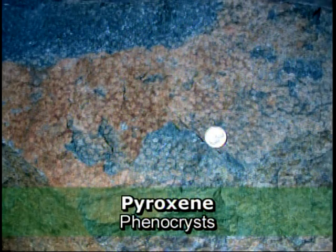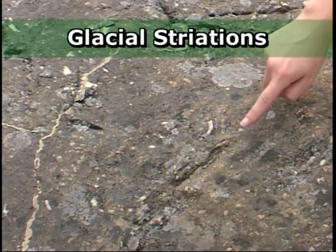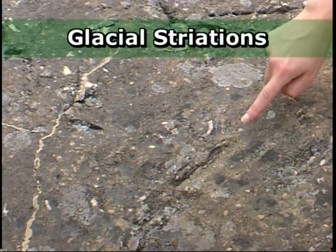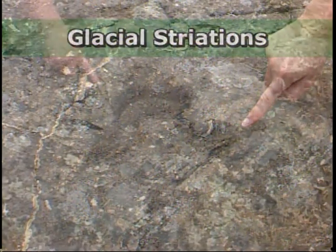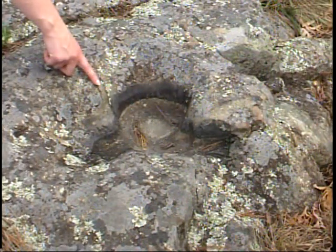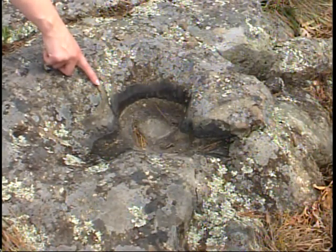These lighter spots are the mineral pyroxene. Different lava flows can have different phenocrysts depending on the flow's chemistry. Notice also these scratches and grooves. These are glacial striations, formed when glacial ice dragged rocks across this surface. Interestingly, there are also potholes here at the highest part of the park, telling us the ancestral St. Croix was up this high, excavating its valley.